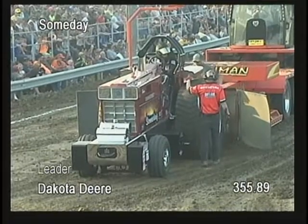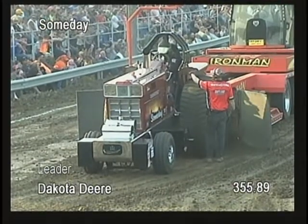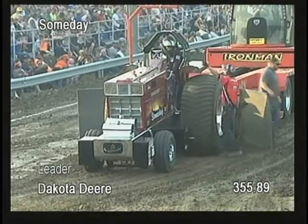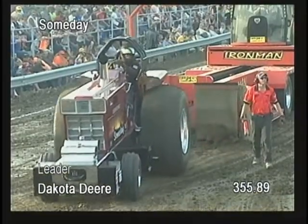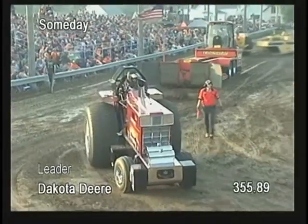To finish the story, Dale, the boys got him a tractor. They showed up. It was in primer gray. And they just took a paintbrush and said, someday. And I asked Chad, I said, Chad, what's a someday? Well, someday maybe we'll paint it. Well, about 2 weeks later, it was really nice. Someday.